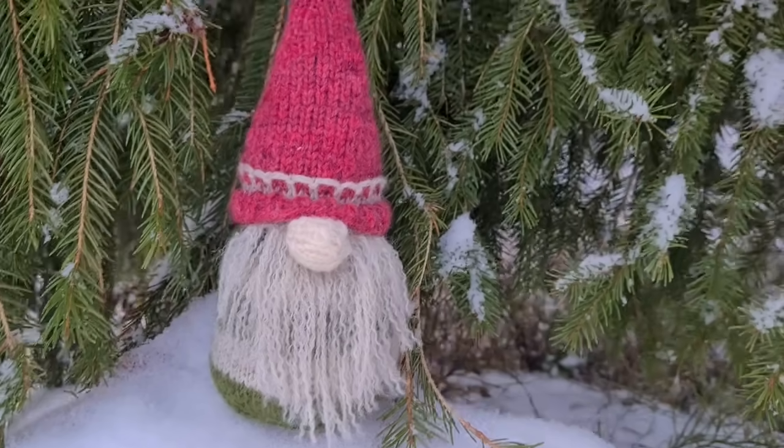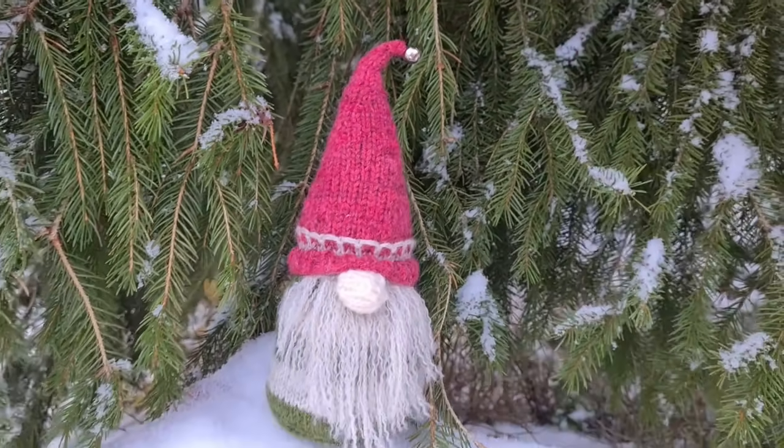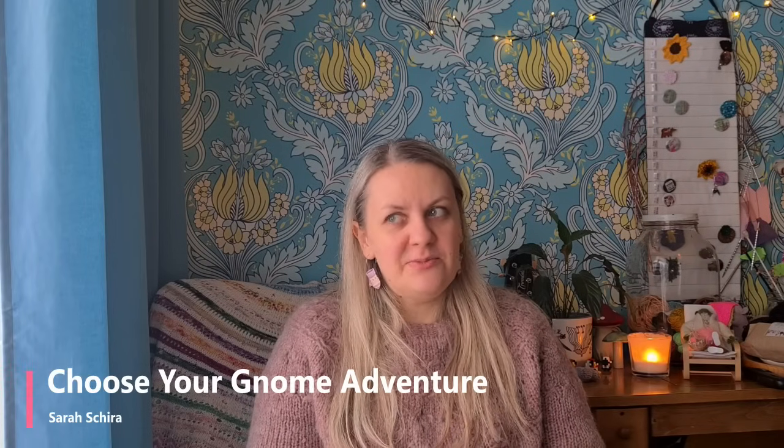It's the Gnome by Sarah Shira. In the end, I ended up using several different patterns, but the main one was Choose Your Gnome Adventure by Sarah Shira. There's a mystery gnome coming up in December. If you want to join, you still can. I think you can join anytime and then you can buy a ready pattern. But yes, if you want to knit a mystery gnome, please go check it out. You can purchase the pattern. I did.